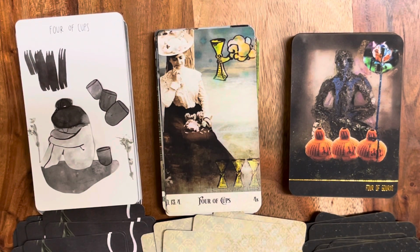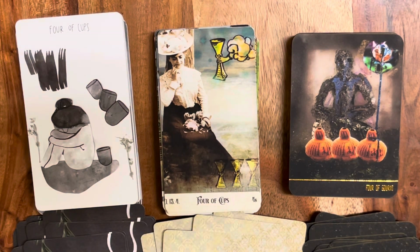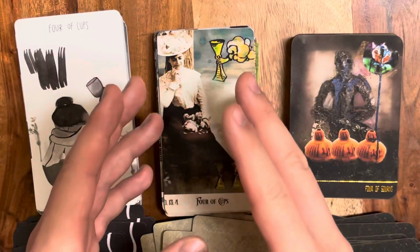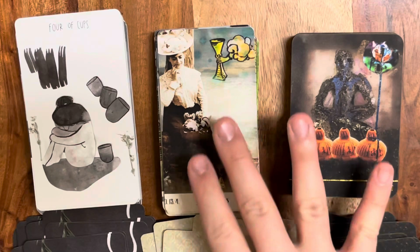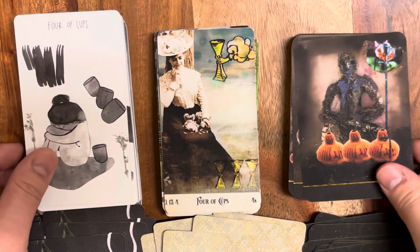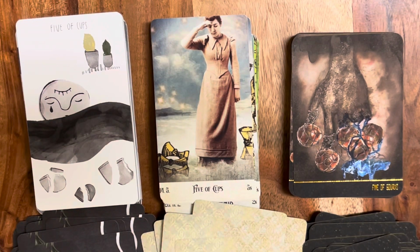Okay. Four of Cups. Oh, I'm just thinking of Alice in Wonderland here. You know, this deck is very evocative of historical literature or movie references, the Road to Tarot. That's why I really like that. Maybe that's why I really feel drawn to it for the past life work. Really interesting. Okay, here's the Five of Cups.